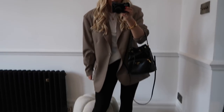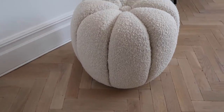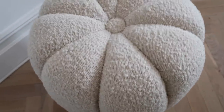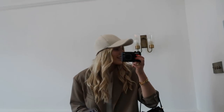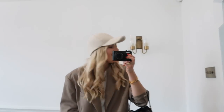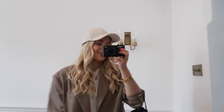Thought I would show you my outfit a little bit better because it's a little bit clearer down here. So this is also my new stool that I got from Soho Home. I absolutely love it. It's a bootlace kind of material, and it's just gorgeous. So very, very happy with that. But me and Sam are accidentally a little bit matching today. He's got a beige jacket on and black trousers, so whoopsie.